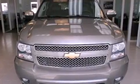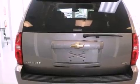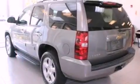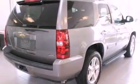Its top features include a power driver's seat, air conditioning with vents for rear seat passengers, cruise control, a CD player, a passenger side vanity mirror, a security system, a traction control system, an anti-lock braking system, an auto-dimming rear view mirror, and folding rear seats.